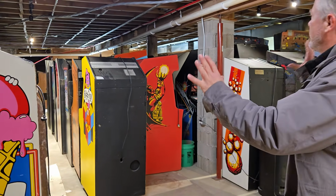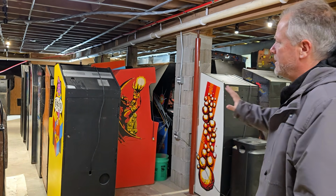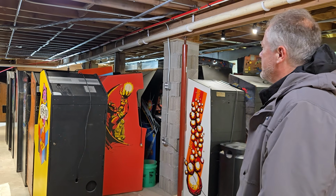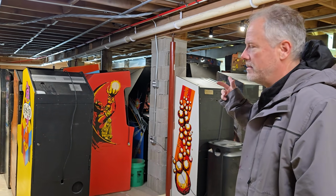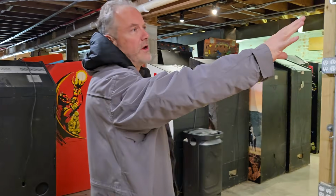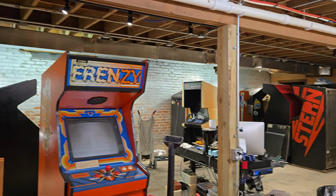So basically, from here back, these are all games that I've finished and processed. They're completely as restored, quote unquote, as they can get, and they're ready to go. 100%, we could plug in every one of these and it'll play perfectly. And then over here, there's some more in that corner. And then we're working in the middle. We're running out of room on this side, but that's the way things go.